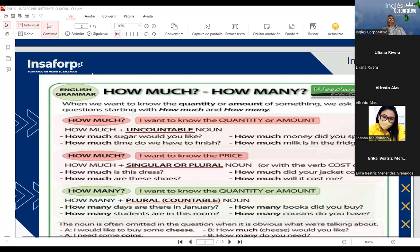Okay, before continuing, let me explain a little bit what pronouns are, demonstrative pronouns. The demonstrative pronouns, yes?